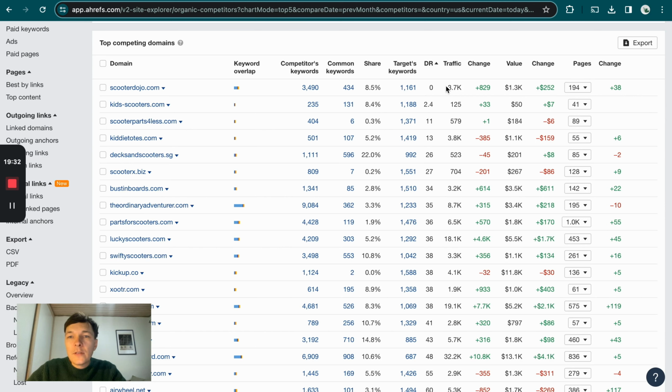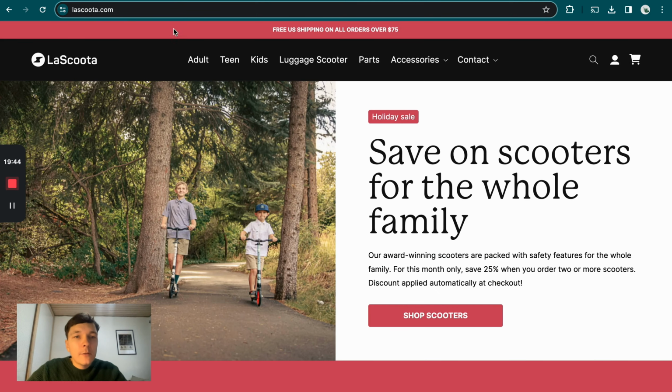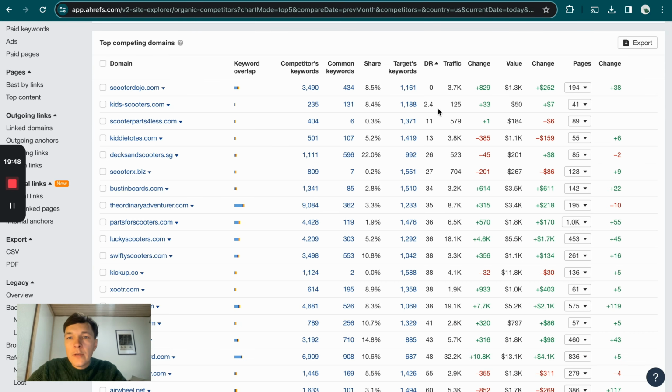And then I look at how much traffic the site is getting. Depending on the niche, I'm interested in the sites that have a lower DR than us usually, or than the client or the campaign we're working on. So in this case, La Scuta, 25. And I would be looking at all that are around 25 or lower. Sometimes if there aren't that many, I'm also looking at a little bit higher as well, just to get some content ideas.